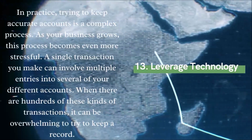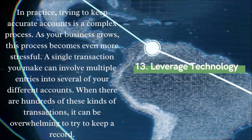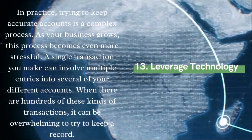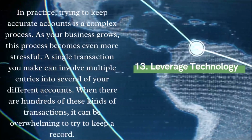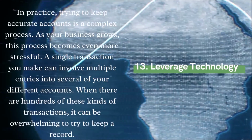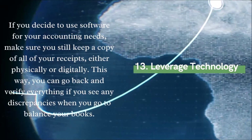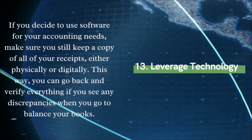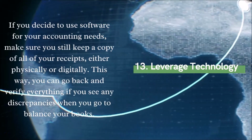13. Leverage technology. In practice, trying to keep accurate accounts is a complex process. As your business grows, this process becomes even more stressful. A single transaction you make can involve multiple entries into several of your different accounts. When there are hundreds of these kinds of transactions, it can be overwhelming to try to keep a record. If you decide to use software for your accounting needs, make sure you still keep a copy of all of your receipts, either physically or digitally. This way, you can go back and verify everything if you see any discrepancies when you go to balance your books.